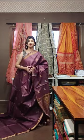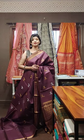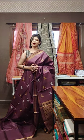So aaj to ekdam tussar utsav ho gaya. Aap log tussar पूछे थे. So different kind of variety of pure tussar silk. इस पे कोई भी हैंड वर्क नहीं है. This all are woven ones. नेक्स्ट कभी मैं हैंड वर्क का तसर सिल्क दिखाऊंगी. But जिन लोगों को सिर्फ तसर चाहिए, वोवन साड़ी चाहिए, you can ask for this kind of sari.